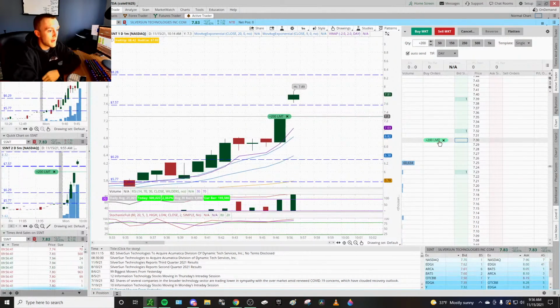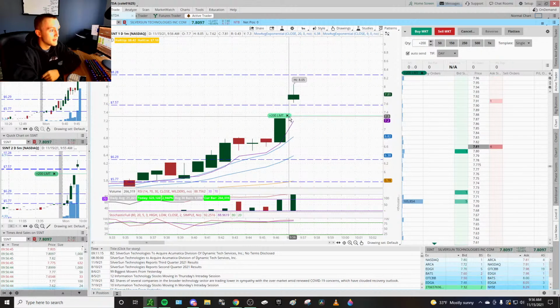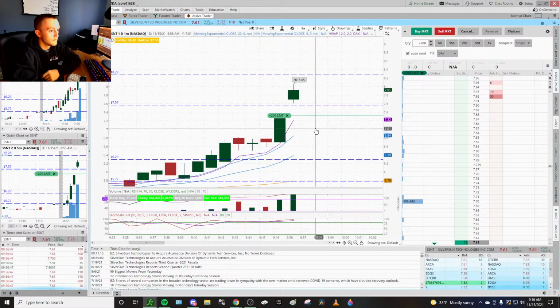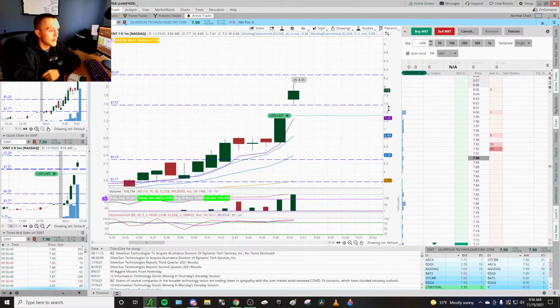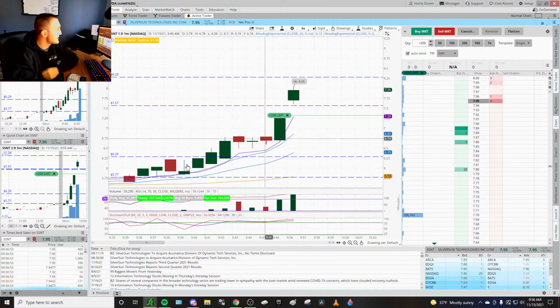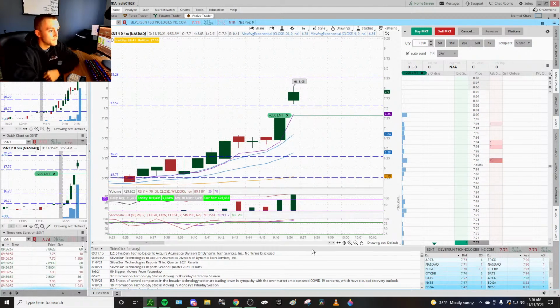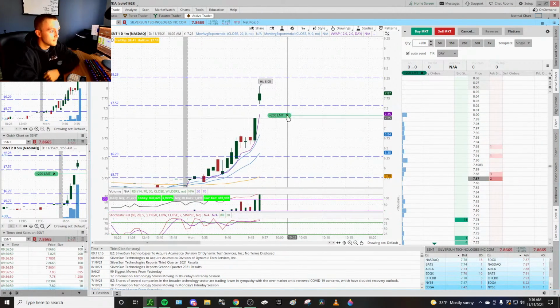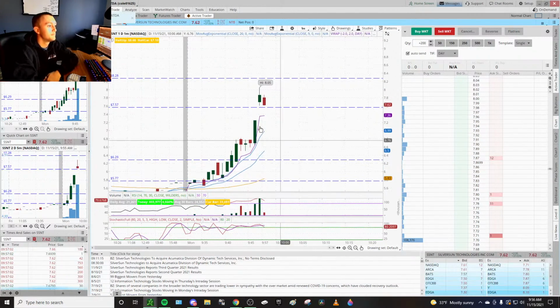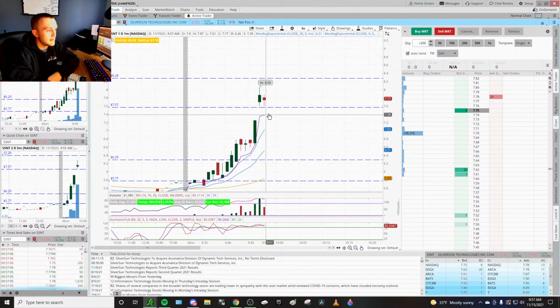Here we go. Pull back. Wasn't able to capitalize on it. Pull back. I know you want to. Pull back. Gapped up to 776. I do like that. Wasn't a fan. Did not get filled.